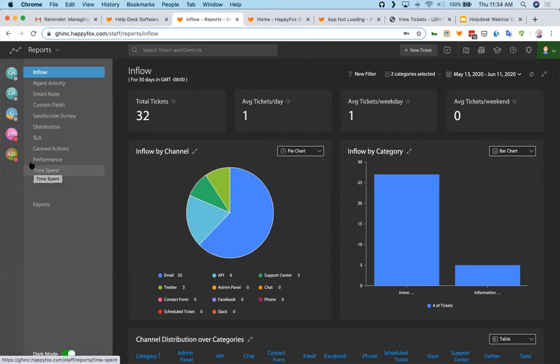And this is just the first report. I'm not going to have time today to go over all of these. This is just the first one that pops up by default when you hit our reporting section. It's an inflow report. And what's great is you can instantly take a look at how tickets are arriving into HappyFox. What's happening?